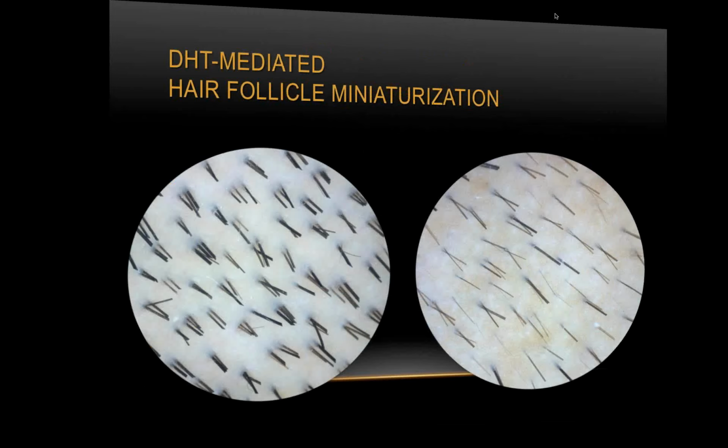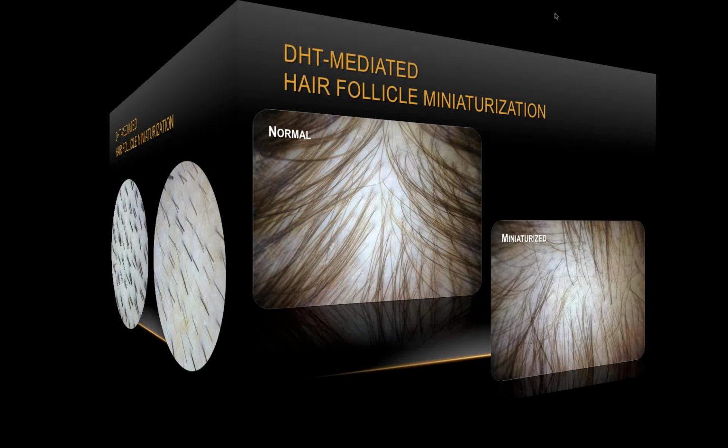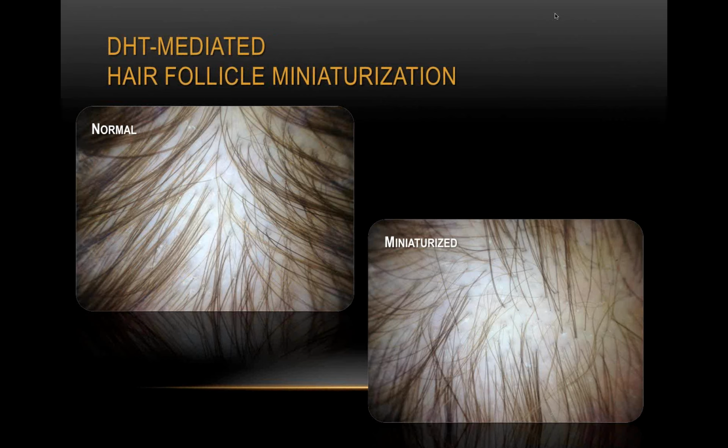So here, under 60 times magnification, we can see what happens before miniaturization occurs, during miniaturization, and after miniaturization has occurred. This photo was taken with a hair cam microscope. It's an iPhone microscope, actually, that we use routinely in the practice. But you can certainly see that miniaturization. Basically what you're getting is shorter, thinner, wispier hairs, here at 30 times magnification. And you're going to get decreased coverage in those areas, and eventually complete baldness once the follicles shut down.